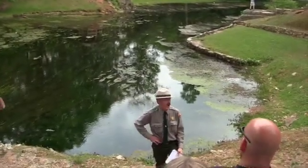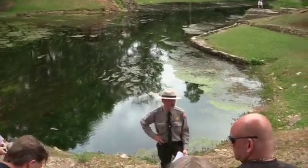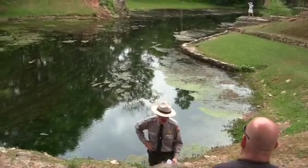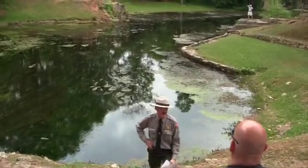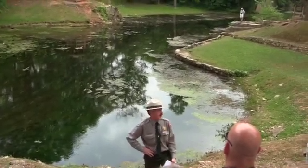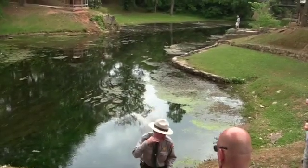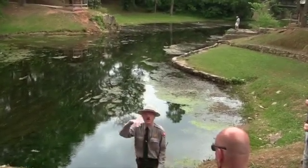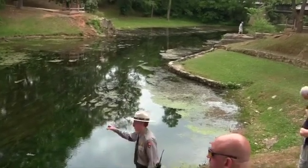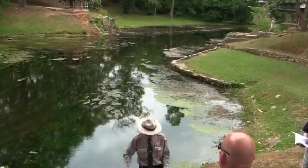We are at Crawfish Springs. Today, this is the community of Chickamauga, Georgia. But at the time of the campaign in 1863, there was no town or village or anything here. This was the farms of the Gordon and Lee families. But this was the largest spring in this immediate area.